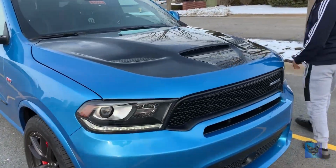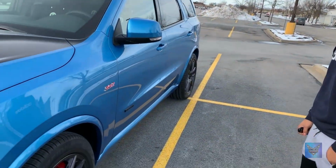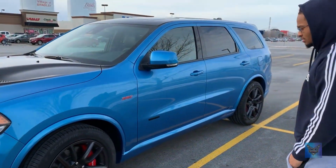That hood scoop too, though. That's nice. And it's got the SRT Durango too.